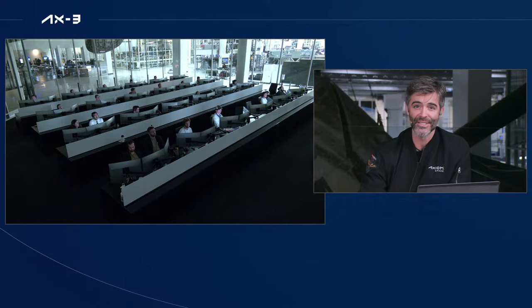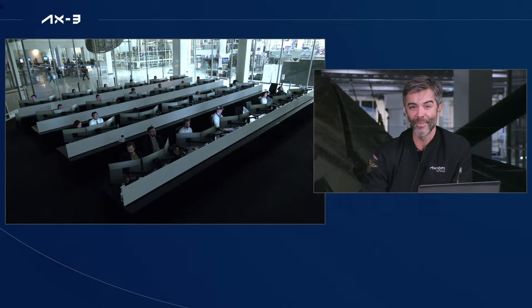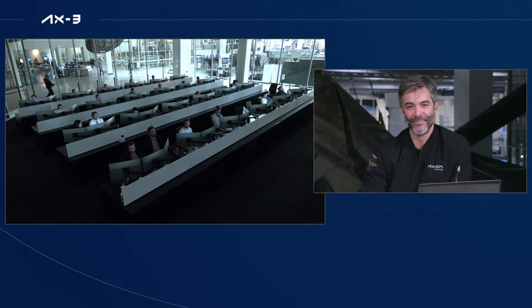First, AX-3 represents the first all-European commercial mission to the ISS. Second, Walter became the first astronaut to fly to space under the Italian Air Force flag. Also, Alper became the first astronaut for the country of Turkey, and I think that's fantastic. This is an absolutely wonderful milestone for him and for his country.